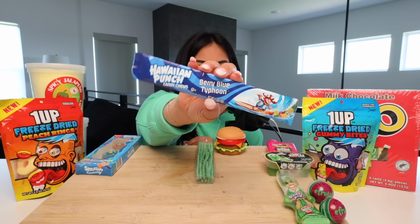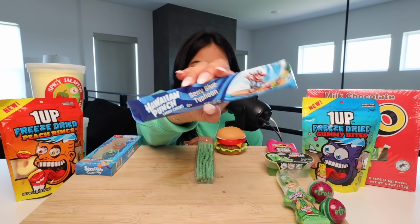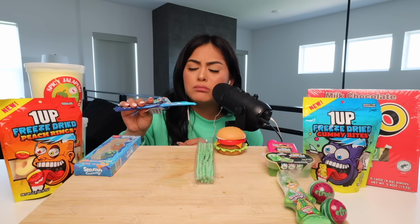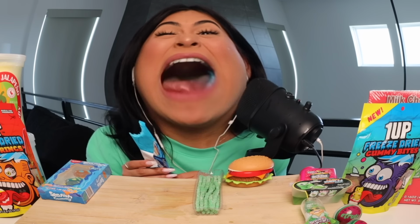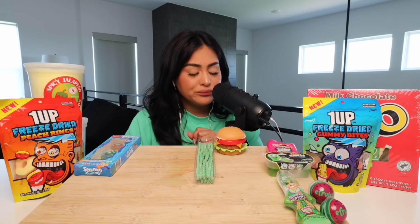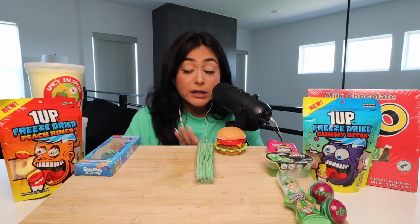Up next, we have this Hawaiian Punch candy chews. Cheers. Ooh. This gets stuck all over your teeth. That was definitely not my favorite one. It was a little bit too much for my teeth.